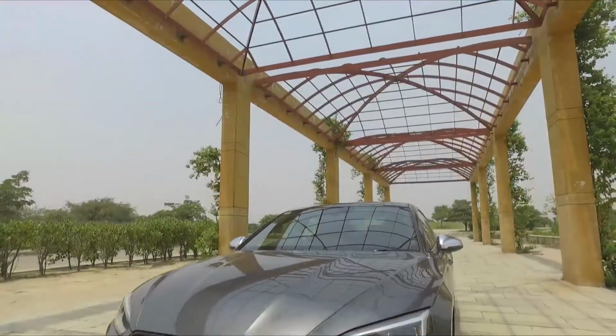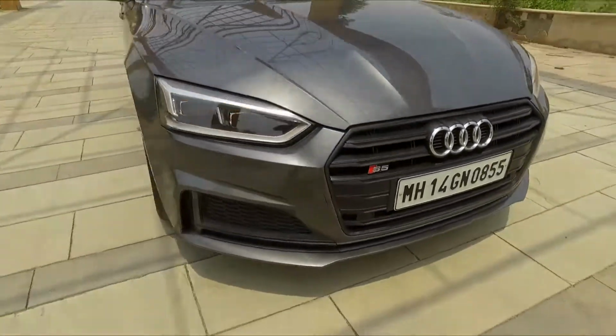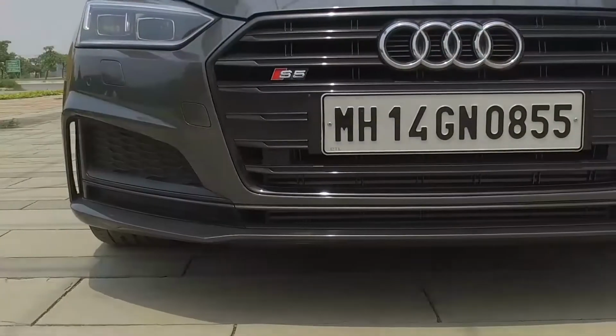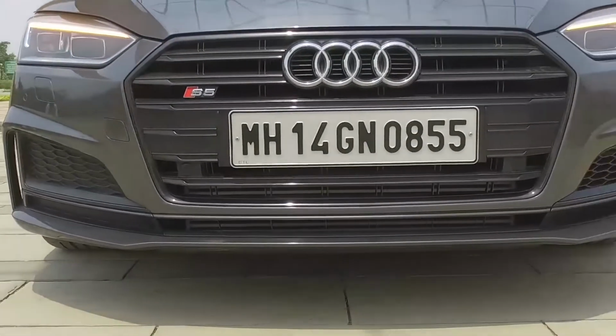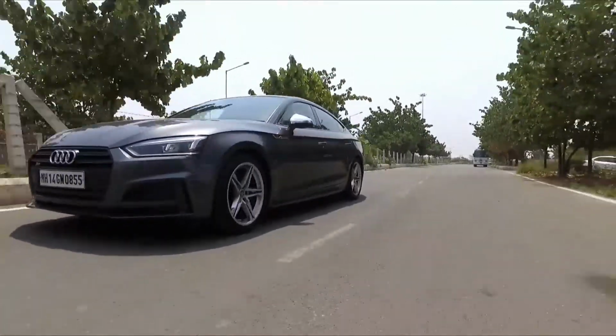The facade carries an aggressive and mean look, dominated by Audi's signature hexagonal grille, which also houses the 4-ring logo between 6 horizontal slats. The headlamp cluster looks crisp and sports dynamic turn signals.